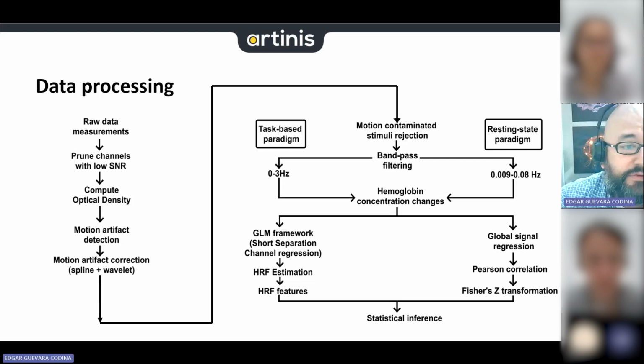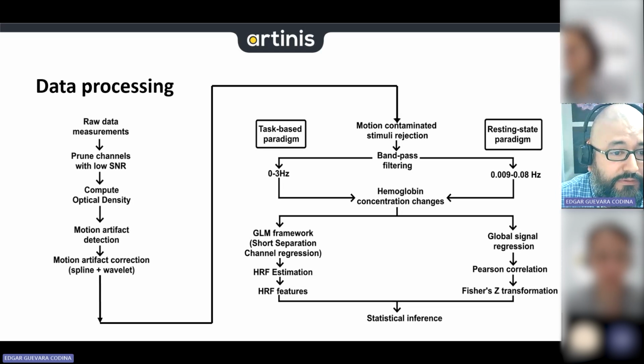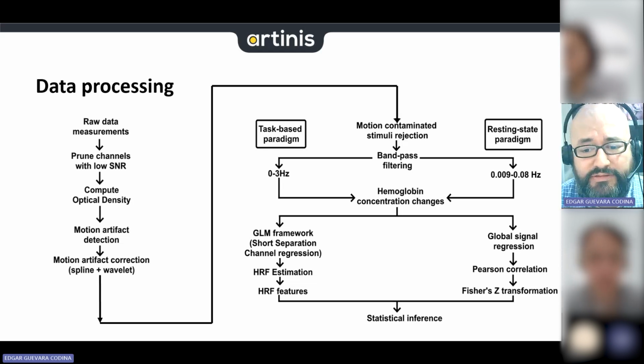This is the general overview of the data processing. I won't go into details. I just want to mention that we made sure that the quality of the signals in every channel was good enough. We also performed detection and correction of motion artifacts, and we did pretty much the standard pipeline to study a task-based paradigm. I'm going to focus on this part. Later we come back to the resting state part, and we use a GLM to estimate the hemodynamic response function.